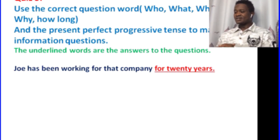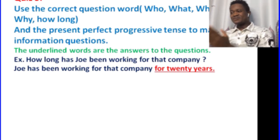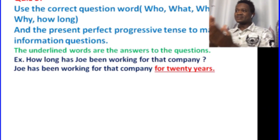Alright? So this is just an example to follow so you can answer the rest. So now, this is one of the examples. Like, how long has Joe been working for that company? For 20 years. So for 20 years is the answer. Alright, so that's why you're going to use all these double question words to ask the question and answer.